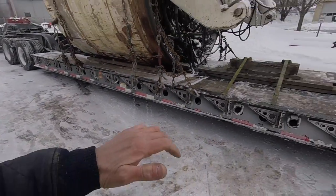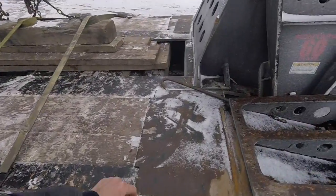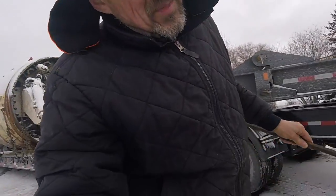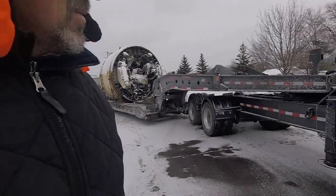So basically, it's slightly that way, which is okay because most of the time I'm in the curb lane, right? And in the curb lane, you're tilted to the right. So we should be good.